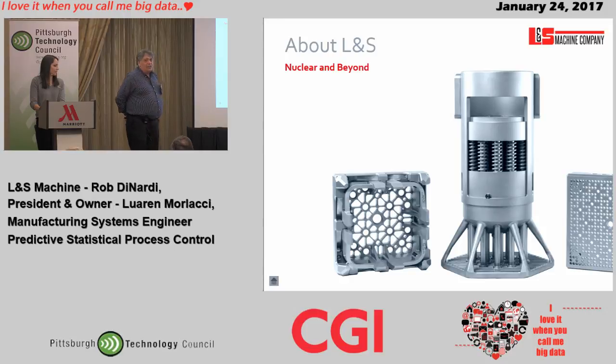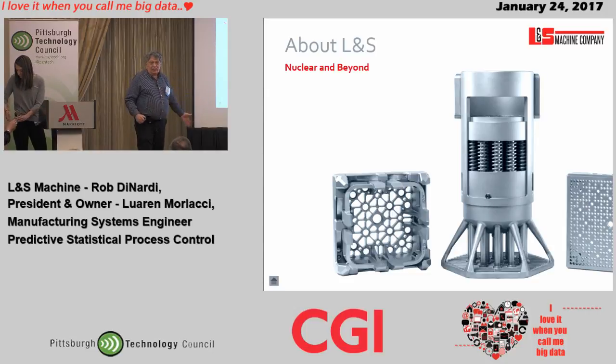The reason we went to statistical process control is that obviously when you want to buy nuclear fuel, you want the dimensions to be proper all the way through. So we do 100% inspection of all these parts. And we couldn't do any statistical process where we would do random samples. It has to be 100%.